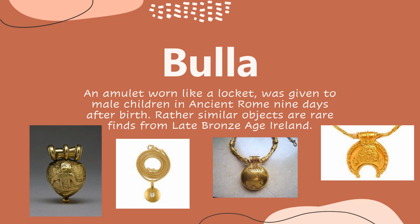Roman bulla or bullae are enigmatic objects of lead, sometimes covered in gold foil. If the family could afford it, a bulla was worn around the neck as a locket to protect against evil spirits and forces. Bulla were made of differing substances depending upon the wealth of the family.